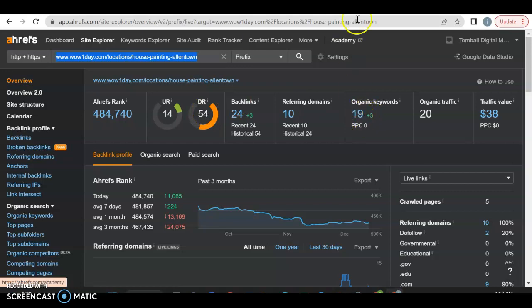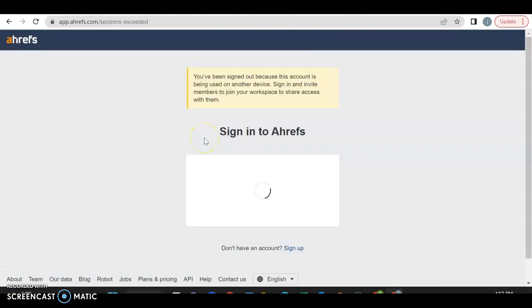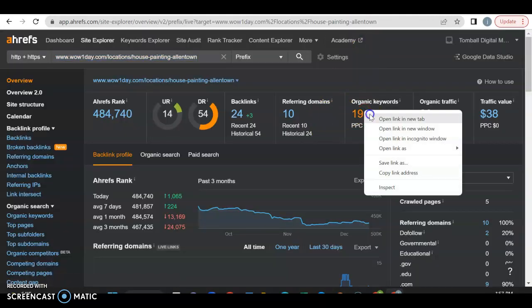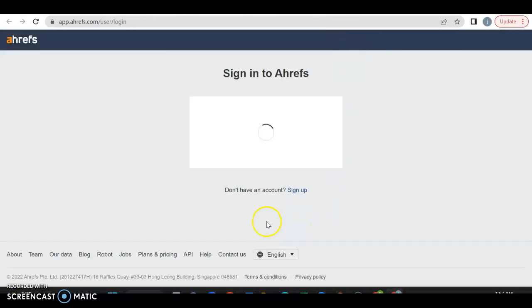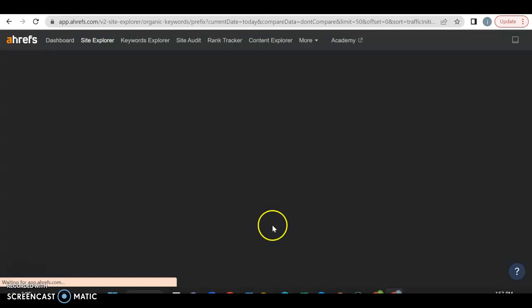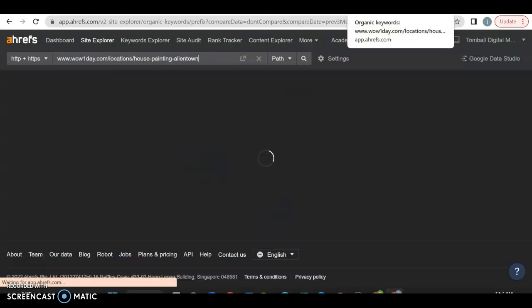Now they only have 19 organic keywords for this specific page, right? This is a back page. This isn't even a home page. So let's take a look at what those are. So let's actually go here, click that, and I have to relog in, which is fun. I can do that. Not that difficult.